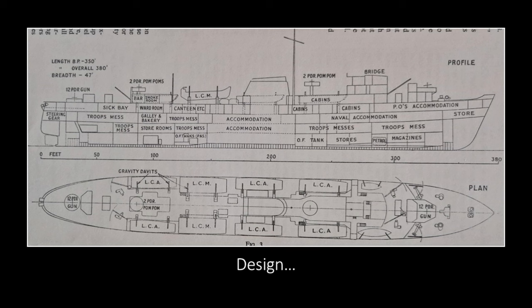amphibious ships, just think about how much this ferry has changed its accommodations to carry out the operations. Look at those big davits which had to be fitted for starters. The realities of carrying LCMs and LCAs. The pom-pom positions. The 12-pounder guns. The bridge. The structural changes.